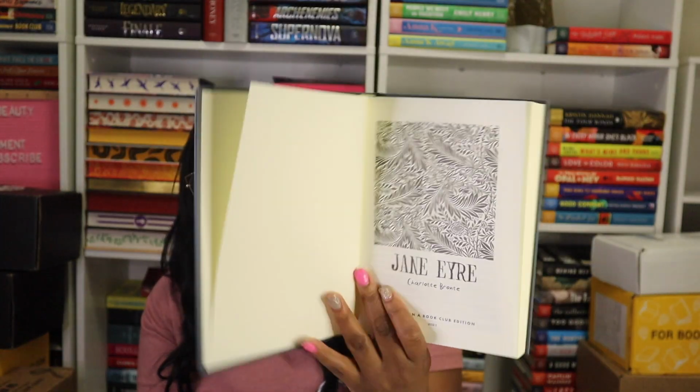I'm happy. I really want to at least start to read more classics because I just haven't, but this is really cool. I like that they're including classic novels and they're not really charging us, because they honestly could have just put this out and said this is the Jane Eyre edition, like all of the other boxes do. But no, they put it as a gift and we didn't have to pay extra for it.